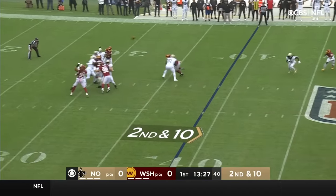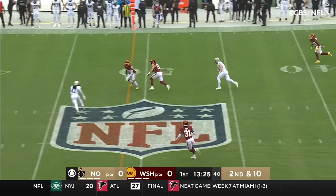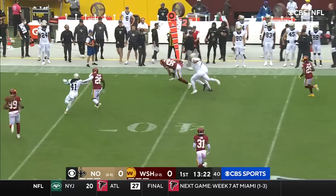Winston from the shotgun on 2nd and 10, with a wobbly pass, and it's picked. Intercepted by Cole Holcomb.